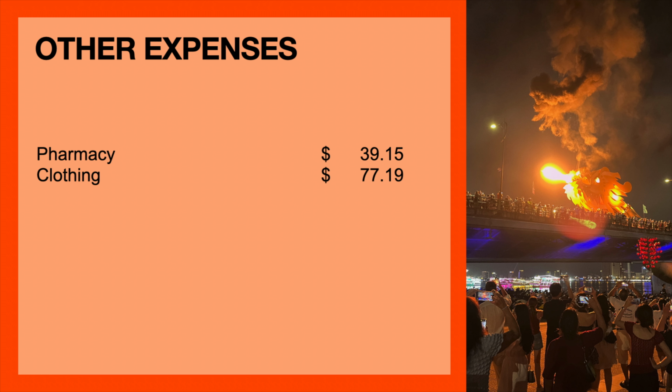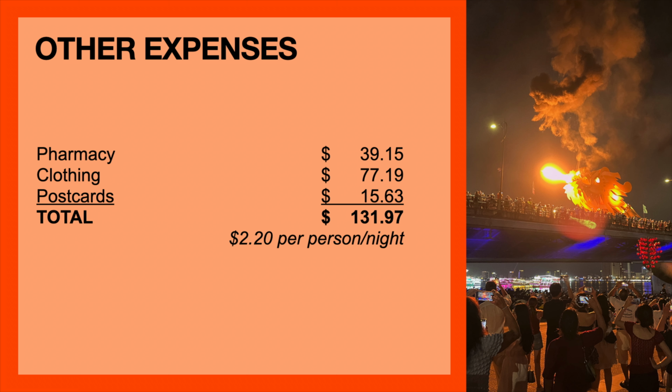We also purchased a North Face fanny pack at the same shop for a total expense of $77.19 for both items. I also picked up some postcards and stamps for $15.63. The total for all these expenses came to $131.97, or $2.20 per person per day.